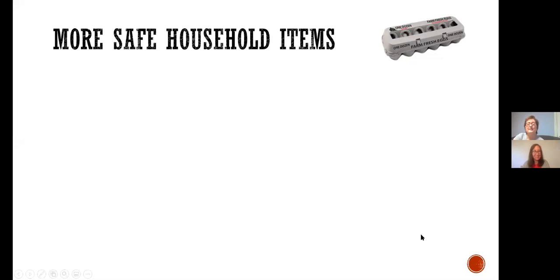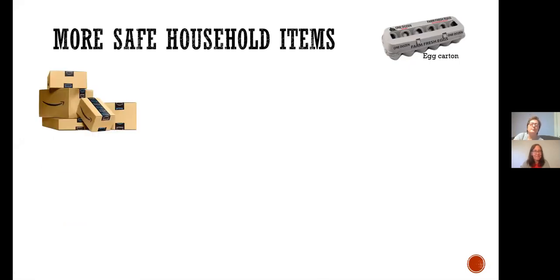Yeah. Egg cartons. I saw a comment about egg cartons that these are completely safe. If there is a spot in the egg carton where your egg has broke, you just want to cut that out, and you can use the rest of it. This slide, let's see, yeah, this is my cardboard slide. So my husband works with public health nurses, and he got a great tip.